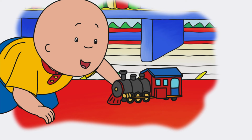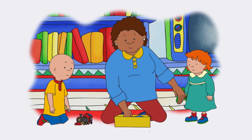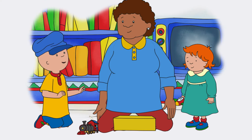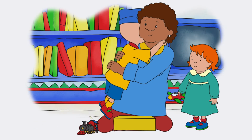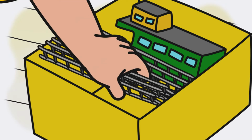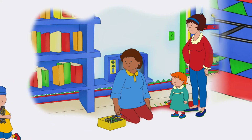Wow, it's great! I know what. How would you like to borrow it for a while? Really? Yes, please, Mrs. Howard. Thank you. Caillou was very happy. He couldn't wait to try out Mrs. Howard's train.